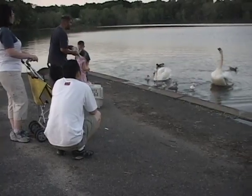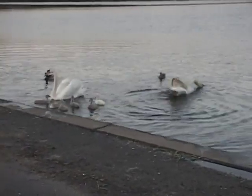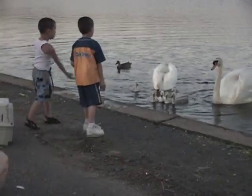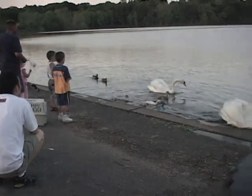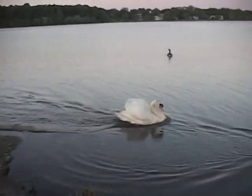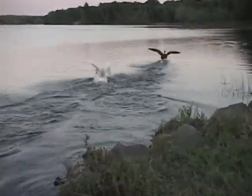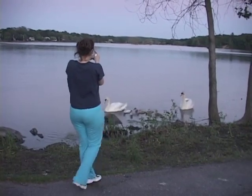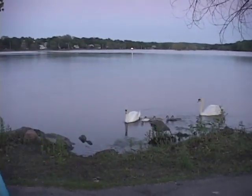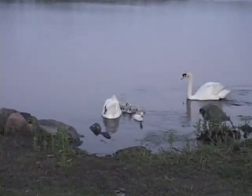Back at the lagoon, Dad lets everyone know who is the boss. If anyone is thinking of grabbing a meal, Dad chases them away. More pictures. Here is a good contrast of Buffy and the other siblings.